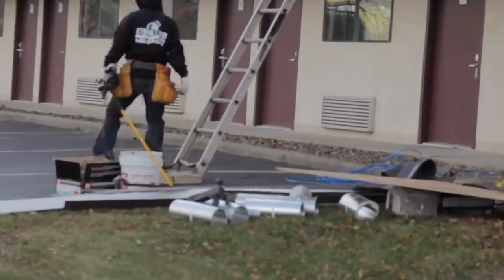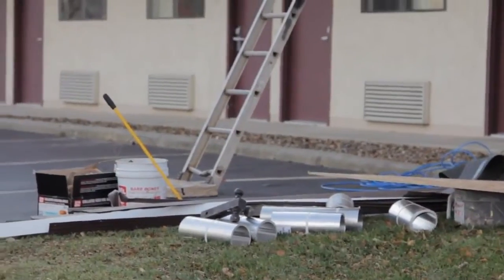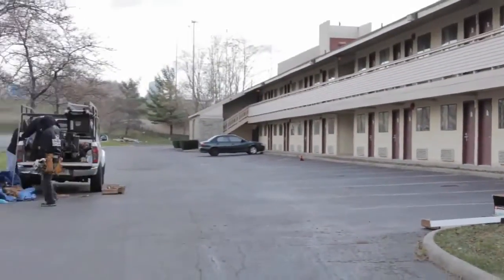You can see the guys have done a great job of cleanup. Just one of those small touches and attention to detail that sets us apart from the average roofer.